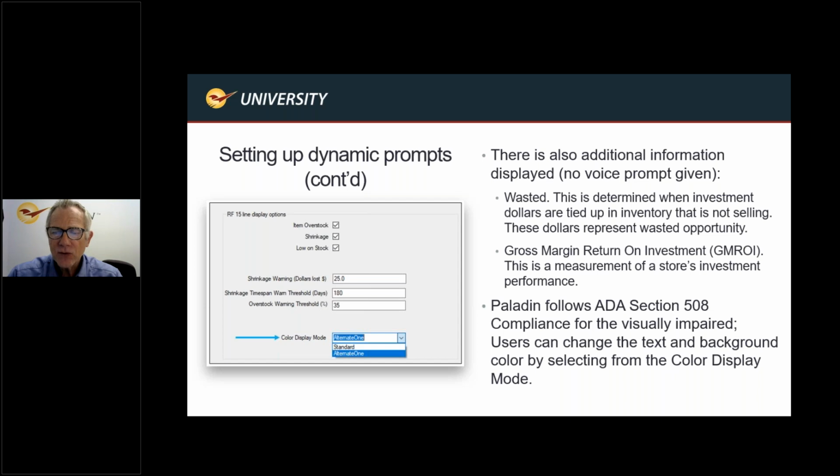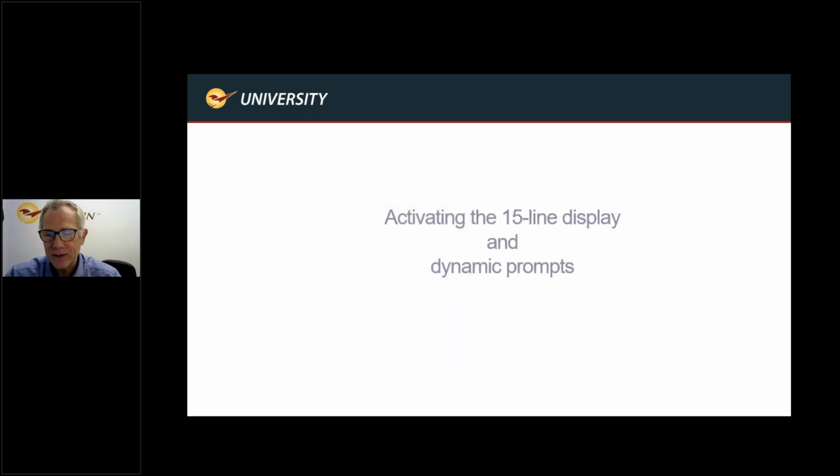And Paladin also follows the ADA section 508 compliance for the visually impaired, so you can change the background colors. Instead of the standard yellow and orange, you can change it to black and white. So those of you that are impaired visually, you can probably see that with better contrast. All right, let's get into it.